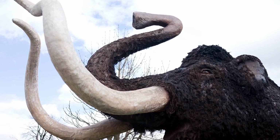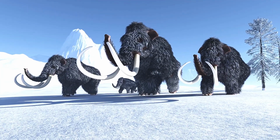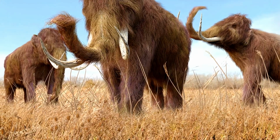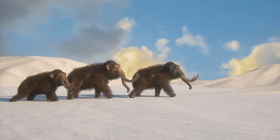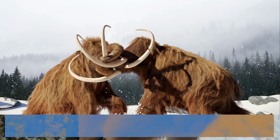Let's begin our journey with the iconic woolly mammoth. These majestic creatures, with their long tusks and shaggy coats, have captured imaginations for centuries. Imagine standing on the frozen plains, seeing a herd emerge from the swirling snow. They were giants, standing up to 12 feet tall and weighing up to 6 tons.